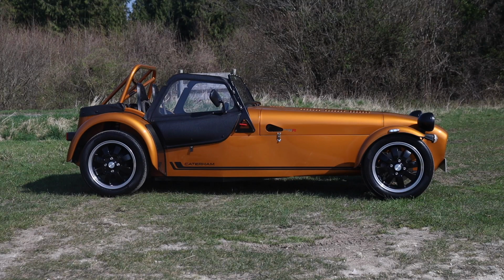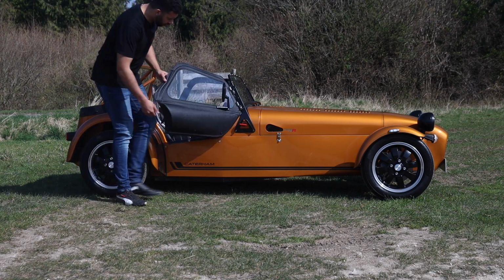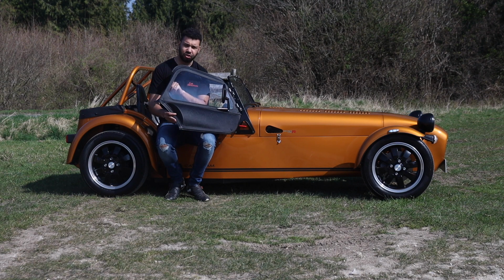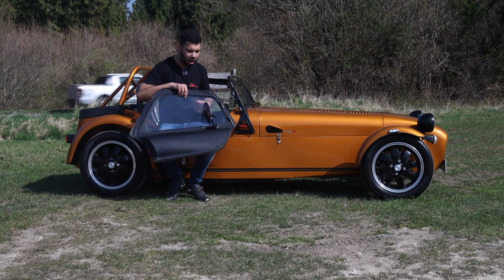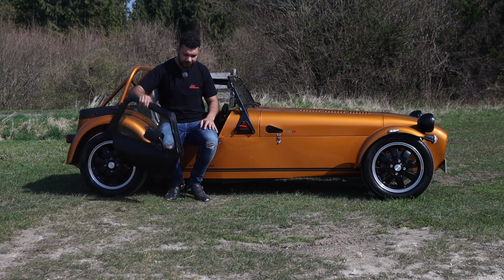Okay, so I will concede that if you go for a Caterham, you do have to put up with some compromises. For example, let's face it, security is not exactly this car's strength, is it? This door, if you want to call it a door, is simply made out of fabric and it's far from Fort Knox. In fact, there we go. But don't worry, that's meant to happen. I didn't just break the car. Yes, you can take the door off very quickly and very simply.